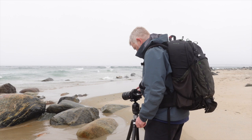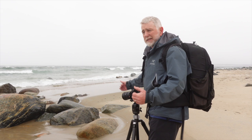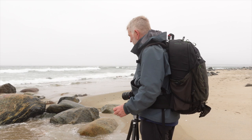So what I'm looking for in this shot is motion. It's the motion of the water, the action of the water. Tide's constantly moving in and out, in and out. And I want to show that motion. I want to show the look and the feel of the water just working its way around these rocks.